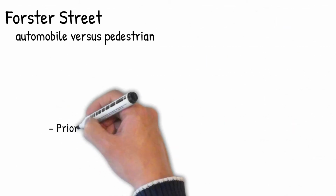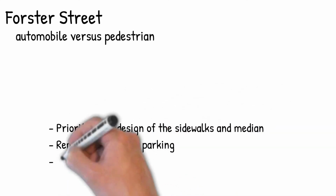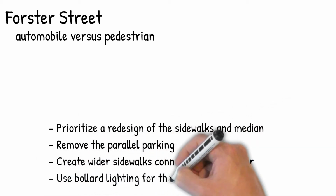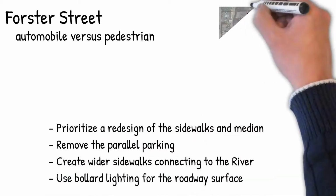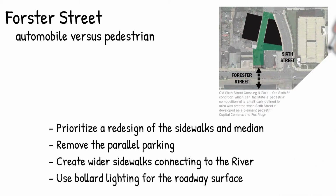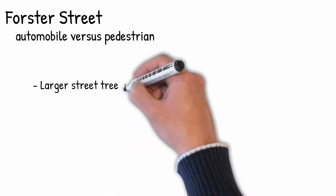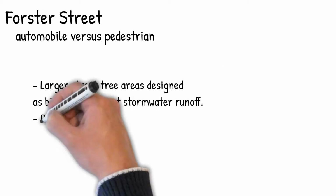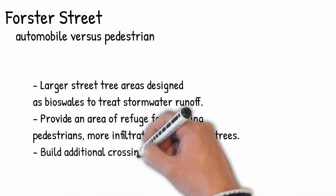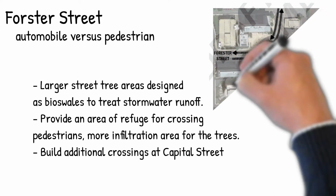There's an interesting diagram here of what happens with crossing Forster Street at 6th. 6th was actually diverted and changed based on the Capitol complex. So prioritize redesign of the sidewalks and median, remove the parallel parking, create wider sidewalks connecting to the river, and again, use bollard lighting for the roadway surface. Think about Forster at the very end, the larger street tree area designed as bioswales to treat the stormwater runoff, provide an area of refuge for crossing pedestrians, and also infiltration areas so the trees can grow.